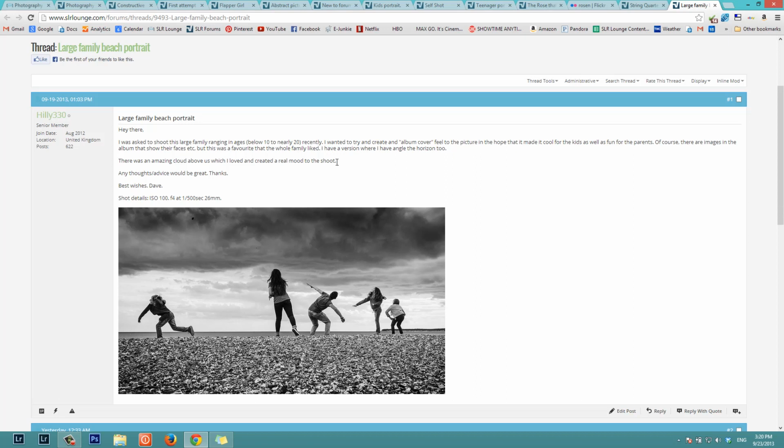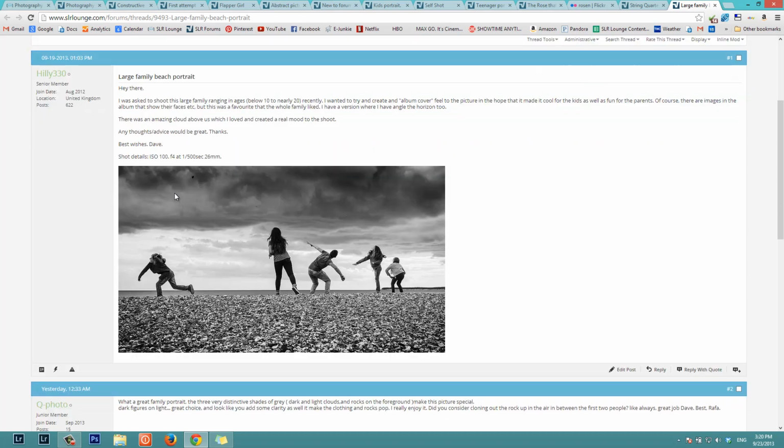So let's take a look at how this image was shot, and let's see here. I want to create an album cover feel to it, so kind of like a musical album cover, and you definitely got that. There's an amazing cloud above, which created a real great mood to the shot. Any advice would be great. Shot details, let's see, ISO 100, f/4, 1/500 second at 26 millimeters.